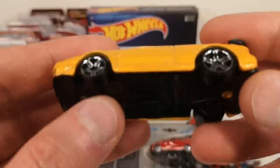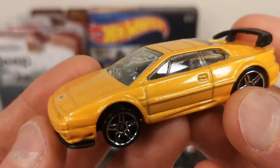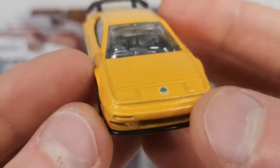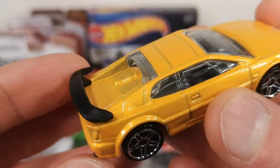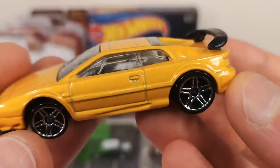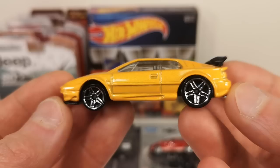Then from another seller, I got this Lotus Esprit by Hot Wheels. This was a 2008 mainline in a metal flake yellow. It's got the Lotus logo on the front, and that's pretty much all you're getting. This is the original tooling with the plastic spoiler on the back. Nowadays it has a metal spoiler. I think I like it a little bit better with the metal spoiler, but still nice casting.